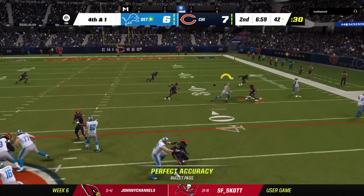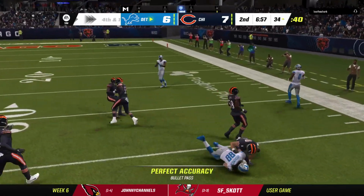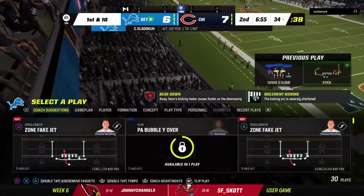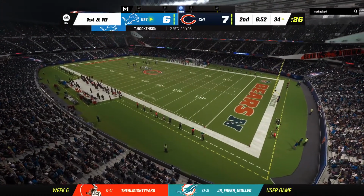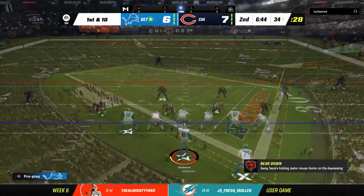On fourth down, it's Oladokun. He's got his man, T.J. Hockenson. And he is going to have the Lions first down as they manage to convert. And that'll keep the drive alive.